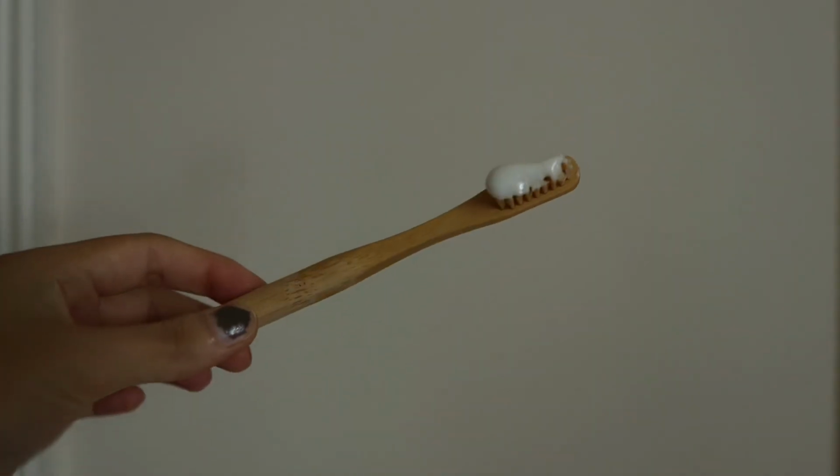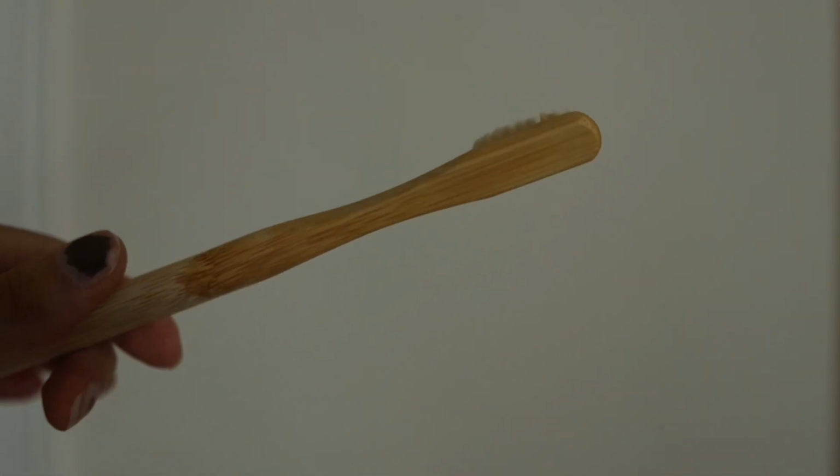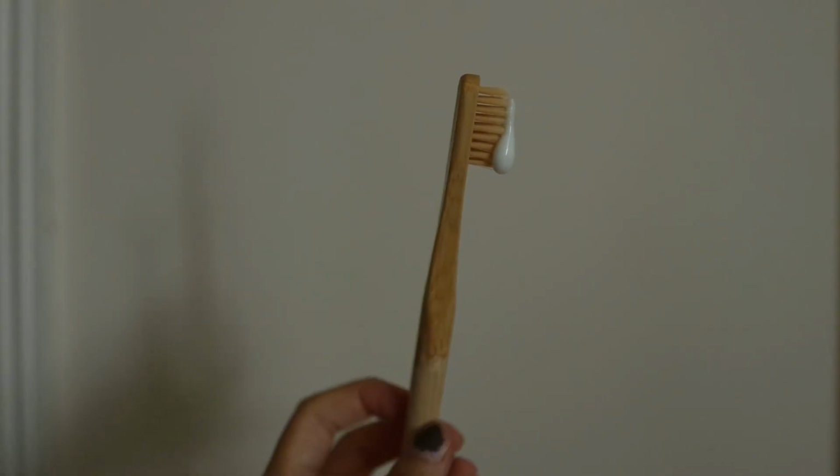And I use the bamboo toothbrush. You can find bamboo toothbrushes anywhere nowadays. They even sell them at Sprouts now. But sometimes what I don't like is there are some bamboo toothbrushes that have plastic bristles on it. So make sure that it's not plastic. And this is what it looks like. And I think you're supposed to change your toothbrushes every 2 months, I believe. I'm not really sure. But I have not had any issues with these either, and I like the soft bristles.